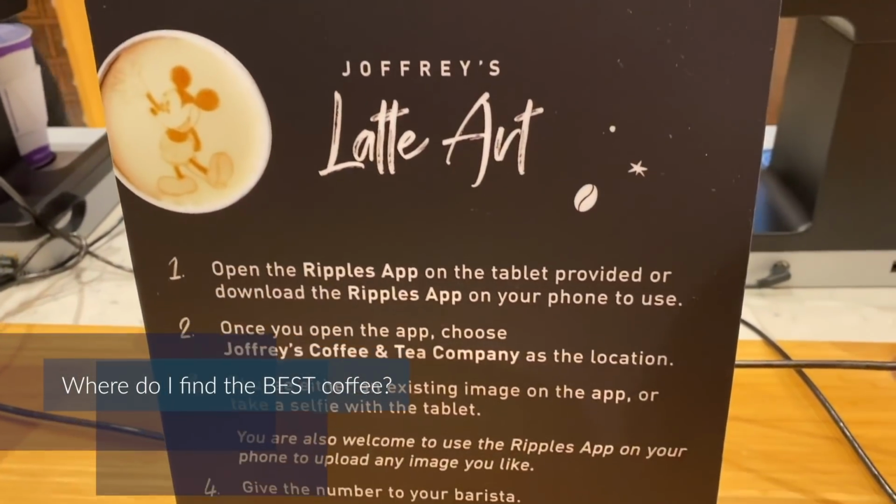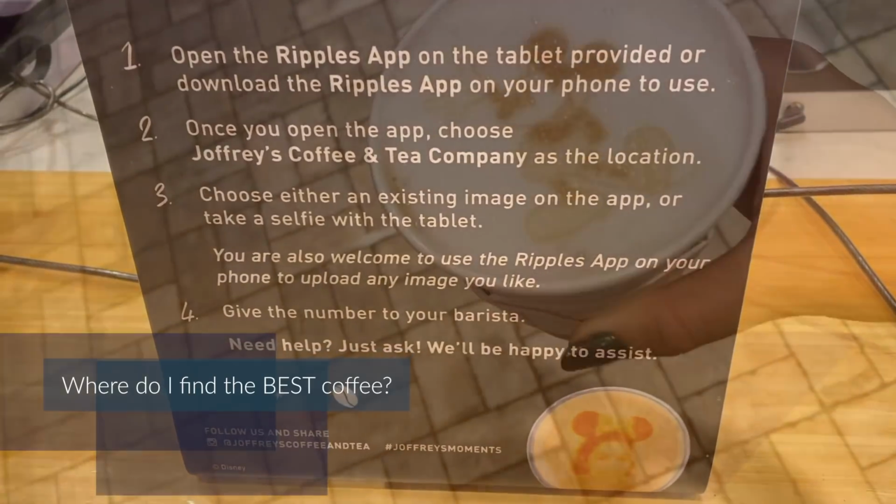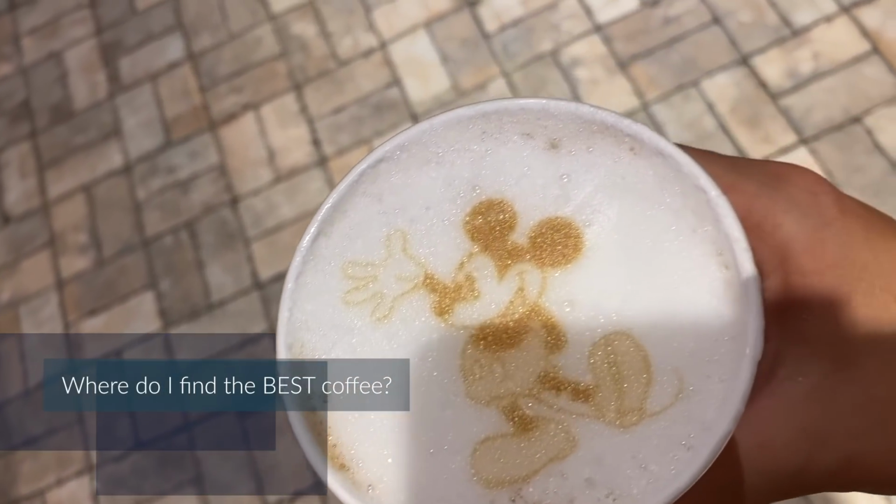Joffrey's is really cool though, because at certain locations they can actually print things and do latte art on top of your latte. So they have it at the Contemporary, they have it at Animal Kingdom Lodge, and they have it at Disney Springs at the Joffrey's actual store, not just the counter. You can do approved characters like Mickey, Minnie, Donald, and Goofy.